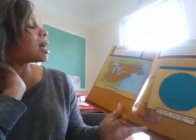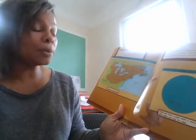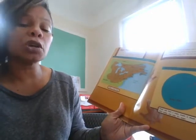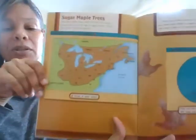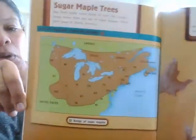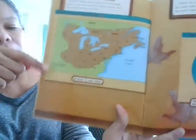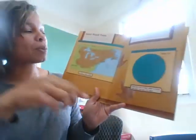Okay, so the next heading is called Sugar Maple Trees. Sap flows inside many kinds of trees, but maple syrup comes from the sap of sugar maples. These trees grow in North America. So here's a map. You can see what the map is called. You have to be able to actually read the map. So at this point, I want you to put me on pause and complete, please pass the maple syrup.